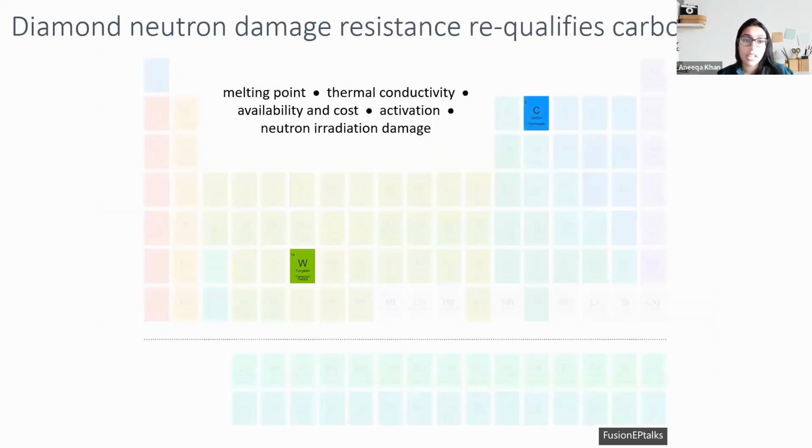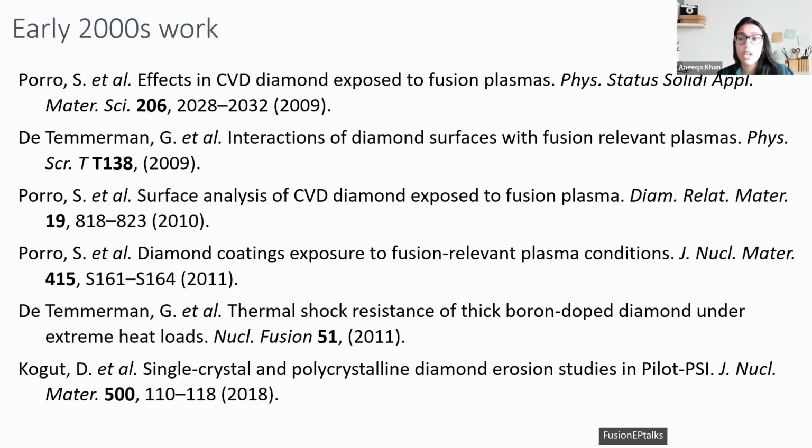However, the fact that it does have this neutron damage resistance means that we can requalify carbon as a candidate material through CVD diamond. So this initial suggestion by Stoneman et al. that it would be worth looking at CVD diamond sparked a really comprehensive range of studies in the early 2000s.